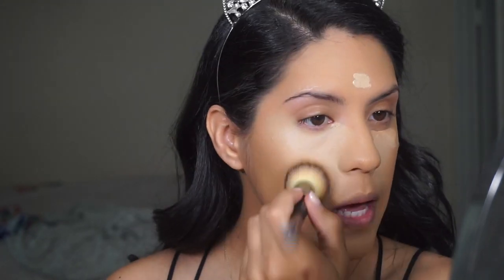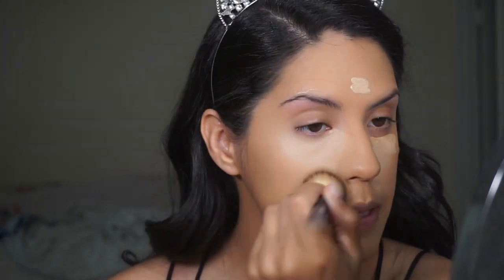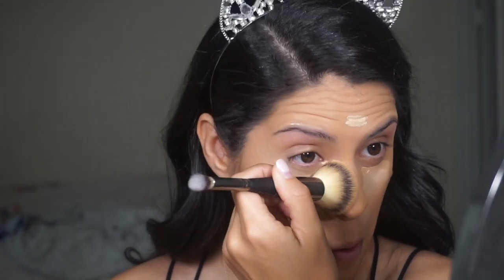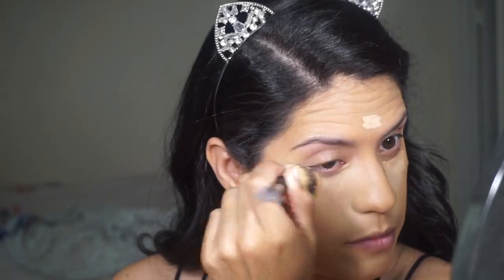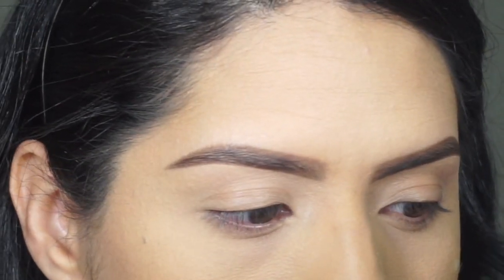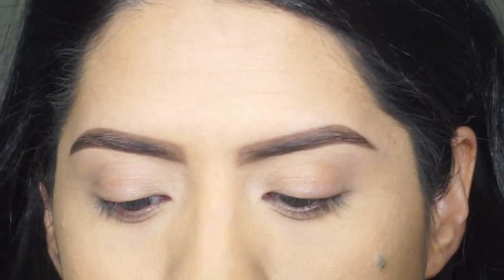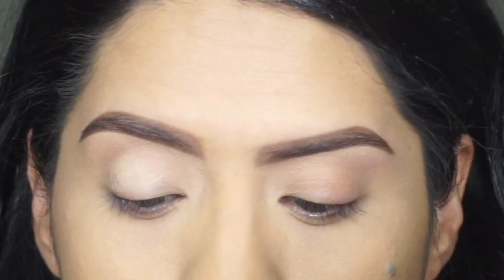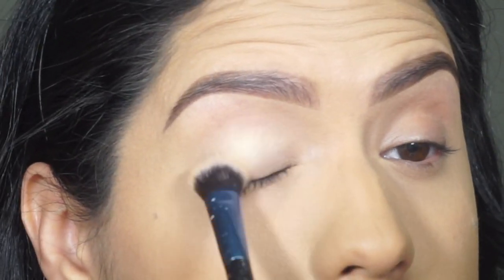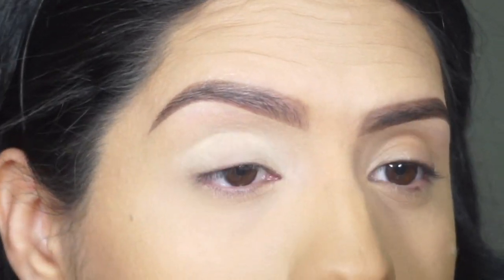And then I like to go in with that same brush that we used for our foundation to go ahead and blend the concealer and the foundation together. Trusty MAC Soft Ochre Paint Pot with a synthetic brush. And I'm just gonna go ahead and apply that all over my lid.